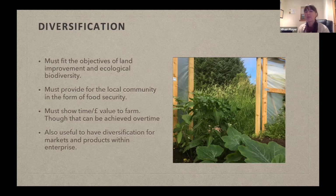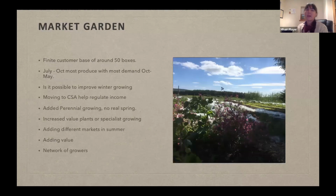We also found it quite useful if the products that we had some diversification within them. For example, if you're doing pork, you don't have to have raw meat. You could do a different product rather than raw meat, maybe smoked meat or something. We look at diversification as both diversification between enterprises, i.e. adding other enterprises, but also looking at, can we maximise or diversify within our enterprise?